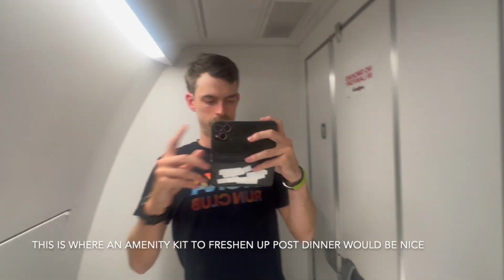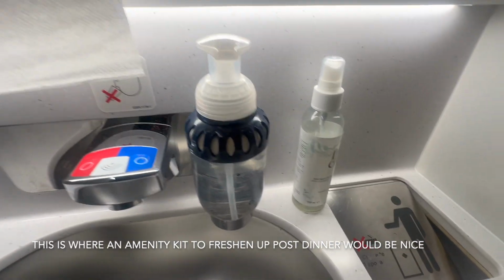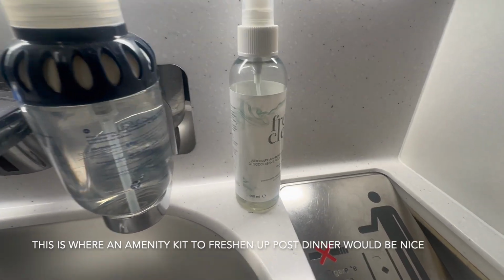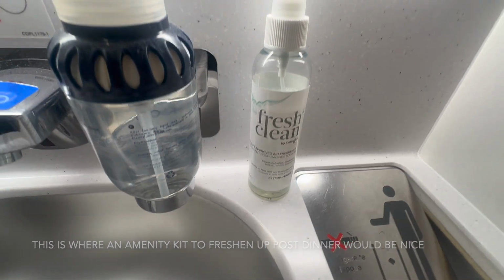I was then planning to get some sleep, so we head to the toilet for the Mile High Club review. And again, for an A350, it's a very standard lavatory. There was some nice spray that you could spray in the bathroom once you'd finished up, but all in all, very basic. Pretty clean, which I think is always important, but certainly nothing setting it apart from any of the gold standard lavatories out there.